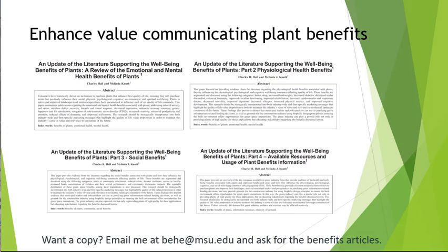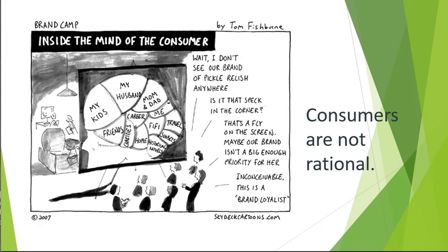So again, when we think about communicating the benefits of plants, Doctors Charlie Hall and Melinda Knuth have done a great job at compiling a lot of the research-based information that helps document that these are actual benefits that the plants generate in people's lives. And if you used one of these benefits every week, you probably could easily go through an entire year and not duplicate any of the benefits. These articles are available free on Charlie's website, or you can email me at behe@msu.edu and ask for the benefits articles.